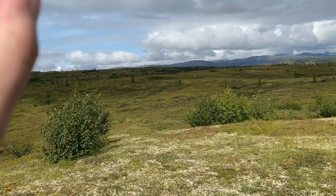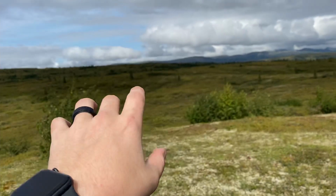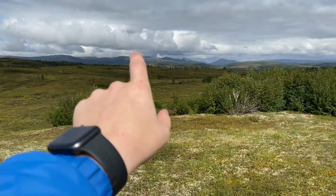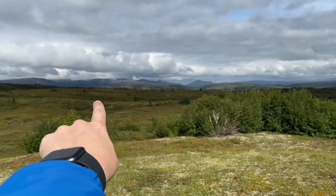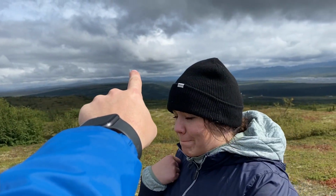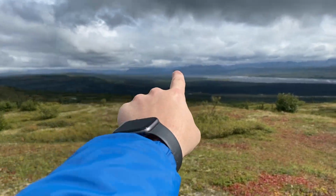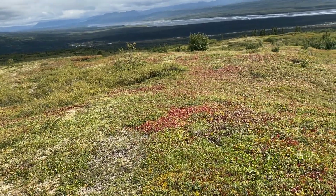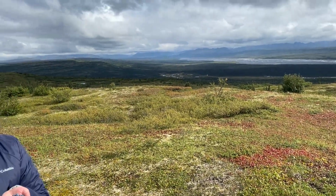Then we'll cross a road. We'll follow an old mining road tomorrow, and that'll be a lot easier hiking. And that'll take us up over into, I believe, those mountains that direction. And we'll kind of circle around that way and come down there. So we have not made a lot of progress today because it has been ridiculous bushwhacking.